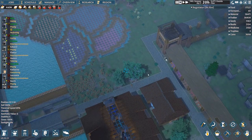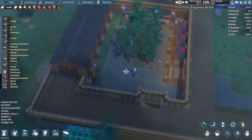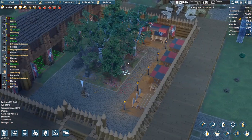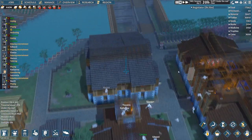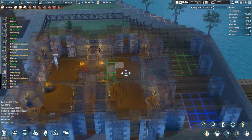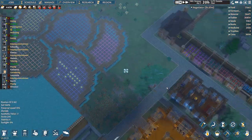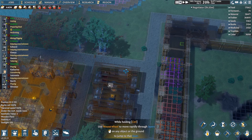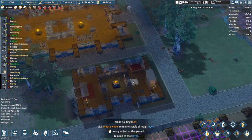We worked on the marketplace, which is over here. Turned out pretty good. And what else did we work on? We worked on the crafting building. That was our most recent one. And I think we also worked on the bard's house as well. A small little tiny project, but still a nice little one.